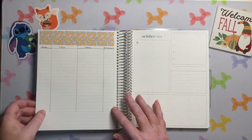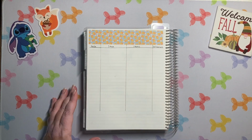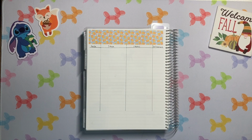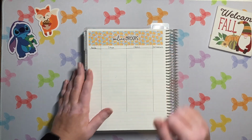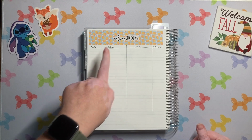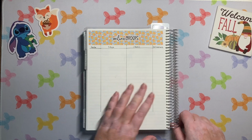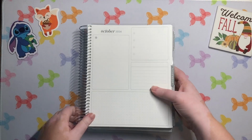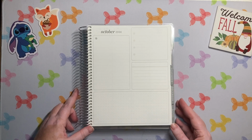All right, so next we're going to do our notes page, which is our online shopping page. So we're just gonna put our online order sticker here. And I already drew my lines. So for this page, I'll keep track of the date I order something, where I ordered it from, what I ordered, and the date it was delivered. So that way I can keep track.